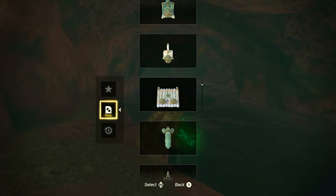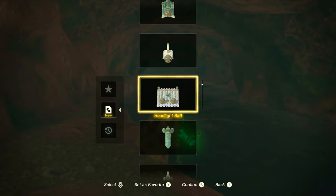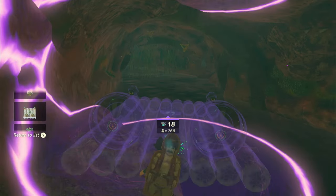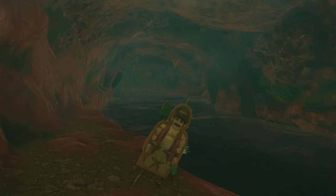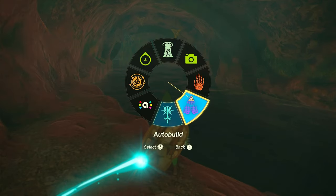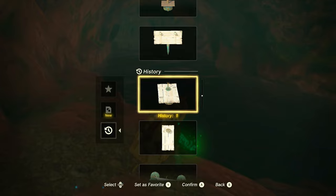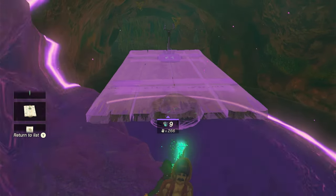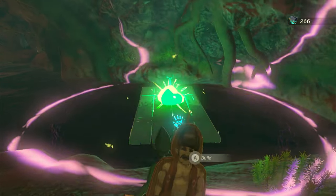What do we have in our history that would be... well, we do have this, a headlight raft. How expensive would that be? 18? It's kind of wide set, isn't it? Let's take a second here to reevaluate, perhaps. We can get something else. So that's 18. If we look in our history, we've got this one, which has got to be... yeah, it's half as much, and it's not as wide. Boom shakalaka. That's the one that we need.